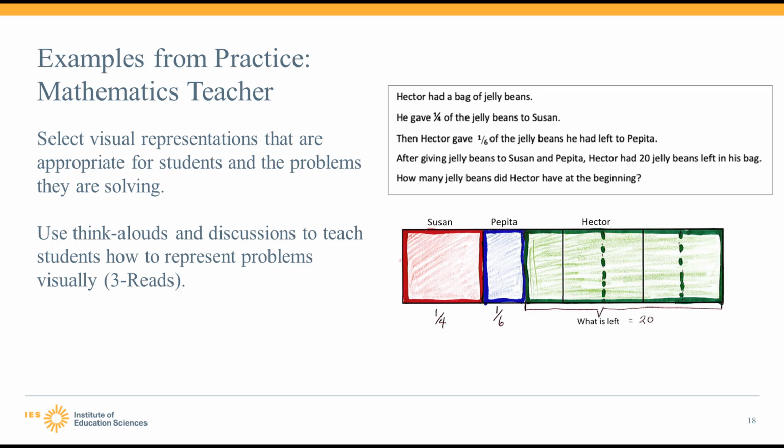A 3-read strategy is also one that really helps the ELs in the class to break down the text and to be able to just really understand what's going on in the problem, being able to understand what are jelly beans and what does it mean to give them away. For some ELs, these are the text issues that we encounter with traditional curriculums. And so being able to read the problem 3 times, to have conversations about the words before we even start to represent it can be really helpful for our ELs.